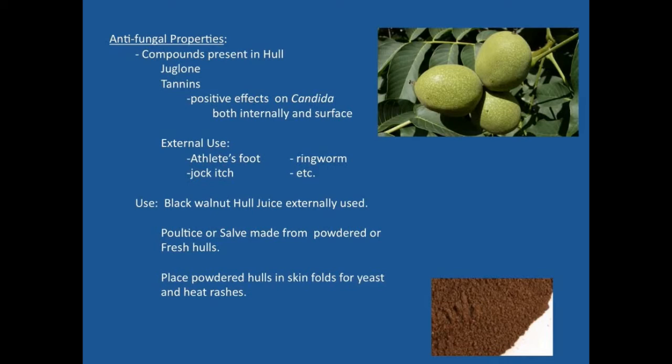So one way to do that is to use the black walnut hull juice. You can use that externally. So I would take some kind of a squeezing action to squeeze that juice out of the hull and have it available. You could actually also do an extraction of the other properties from the hull. So a poultice or salve can be made from the powdered or fresh hulls.